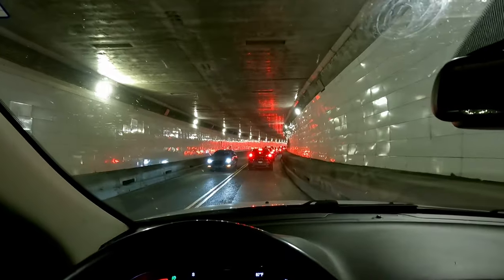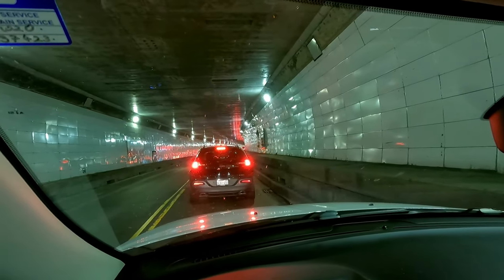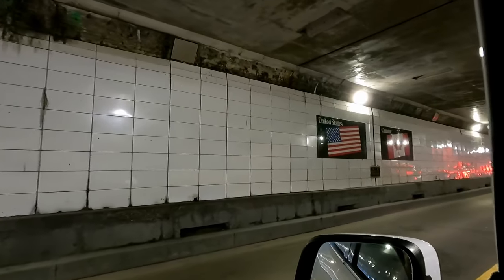Here we are, going to be here a while. We are only about 100 meters inside the tunnel and already traffic is stopped. Both sides, though.